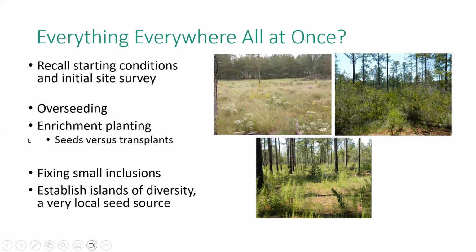And enrichment planting is a distinct possibility for the rarer species, or the species that occur one at a time as opposed to in patches. Adding those into an already somewhat functional landscape, I think of that as enrichment planting. And seeds may not be the best way to do that. Maybe transplants will work perfectly well, especially if it's a more rare species. You could, again, think of this as using opportunities to fix small inclusions by adding gaps, or establishing even the inverse, establishing islands of diversity and producing your own very local seed source.